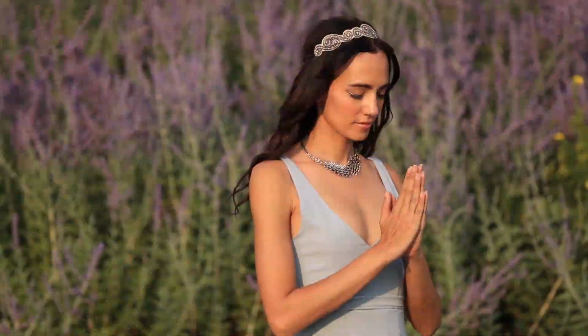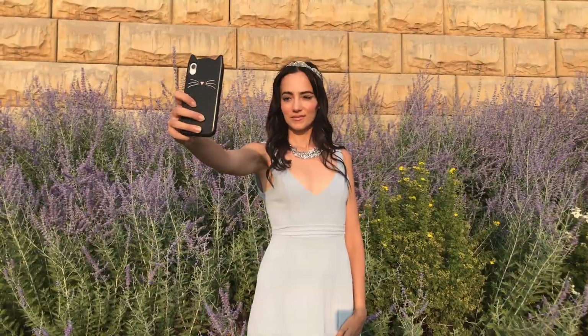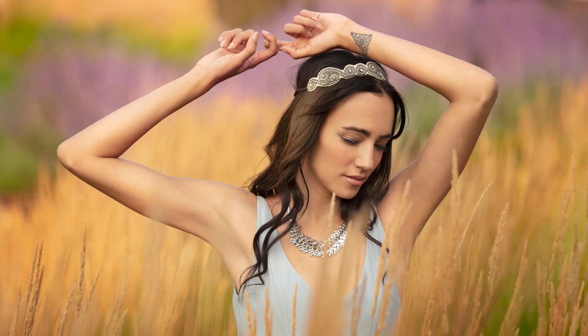Coming right up, we shoot environmental portraits as Mother Nature graces us with an exquisite display of summer flowers. Come with us behind the scenes, unlock the secrets of these beautiful new images, and help yourself to a little bit of inspiration for your next outdoor photo shoot. It all happens right here at Premium Light Academy.